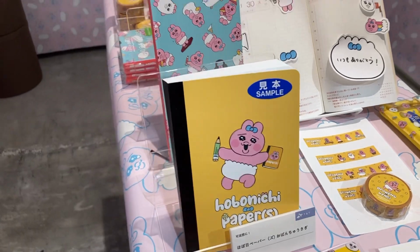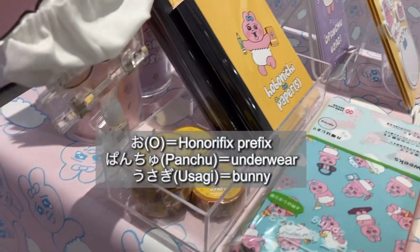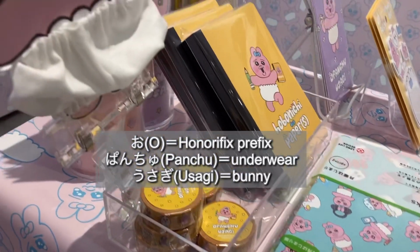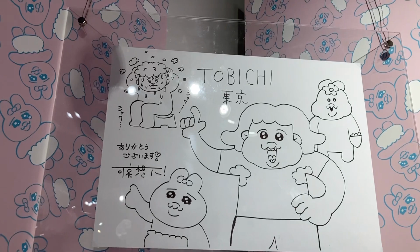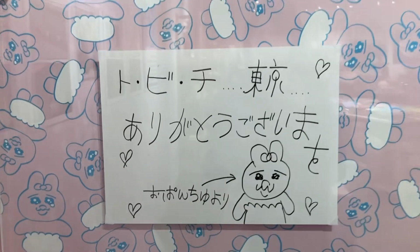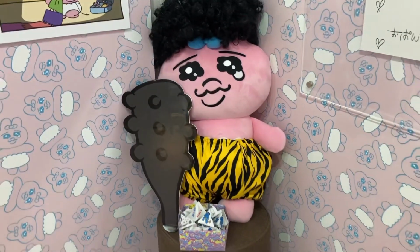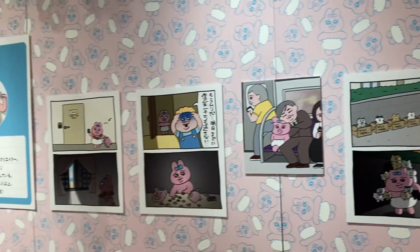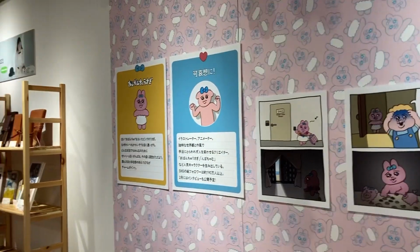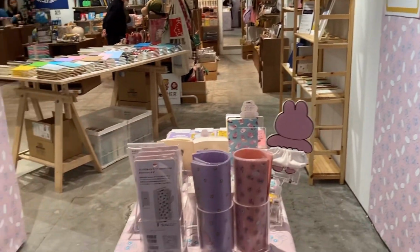In Japanese, usagi means rabbit and pants mean underwear. Okay, so O is the Japanese honorific prefix. Got it. But here, Opanchu sounds funny and a little bit childish because kids use the prefix chu sometimes in Japan. So for me, Opanchu Usagi sounds funny and just like a lovely bunny.